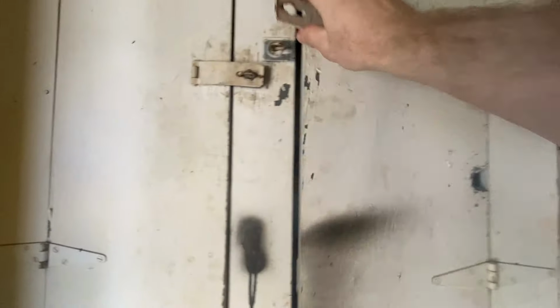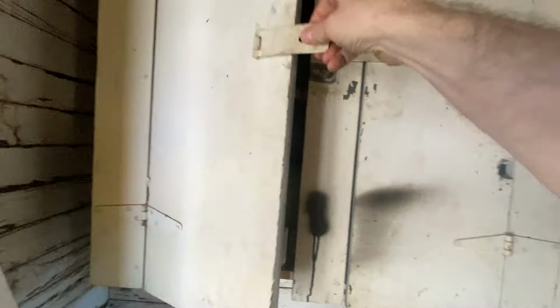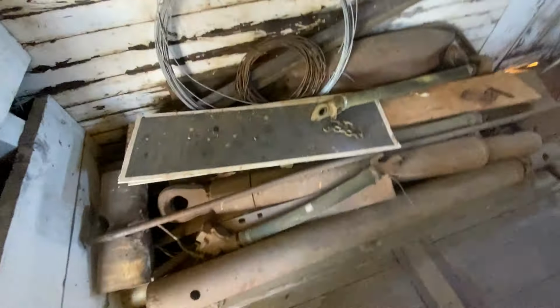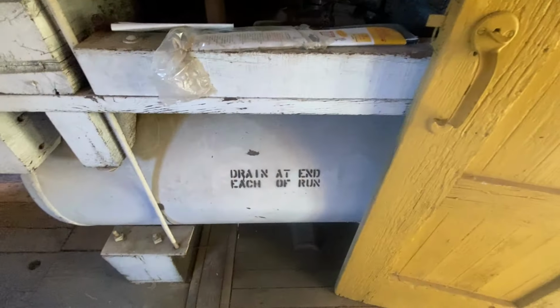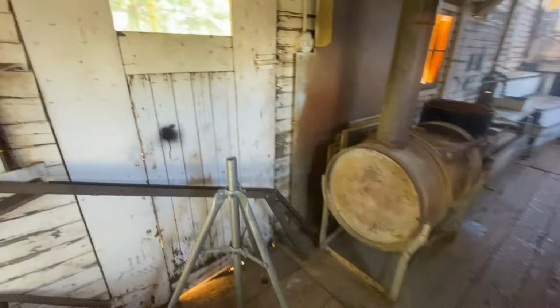This car has its cabinet in place with a bunch of original bits and pieces to maintain this equipment. What's this here? Old radio pamphlet. Here's some of the additional bracing tubing, air tanks, a bunch of line to feed all the appliances from the air tanks.